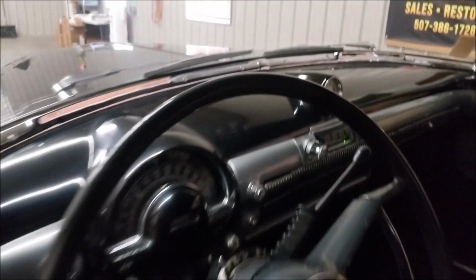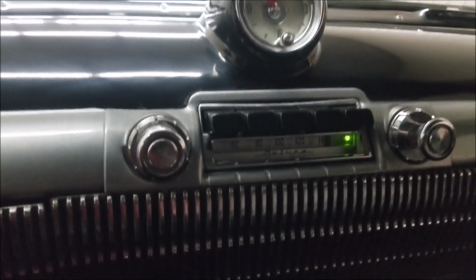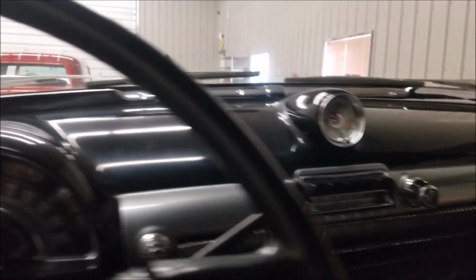I did have the radio clicked on here just a little bit ago, to see if it would power up. I have power to it, but no sound or anything coming out of it. But it did power up. Let's go ahead and start this up. Key down here. You can see this. And then a push button to start. Make sure you're in neutral.